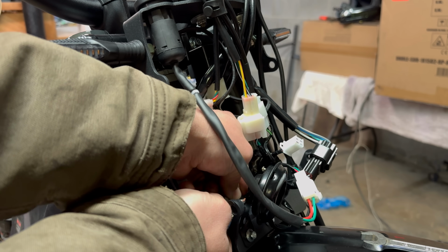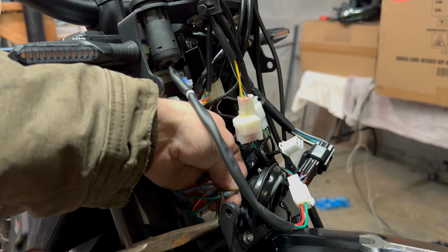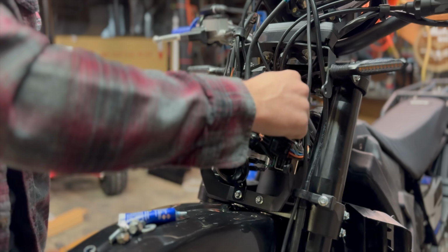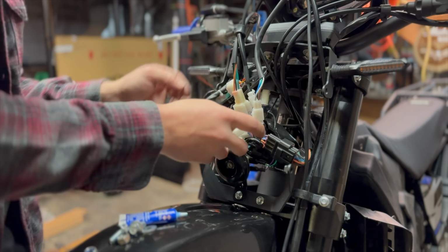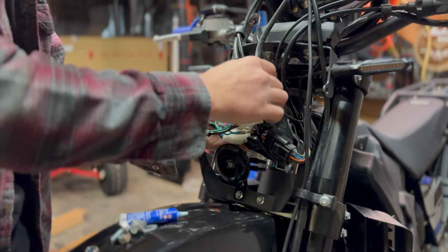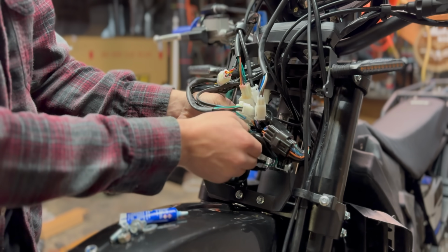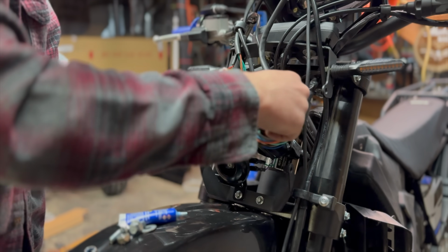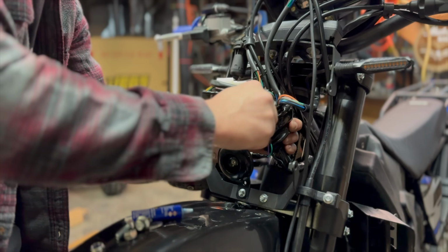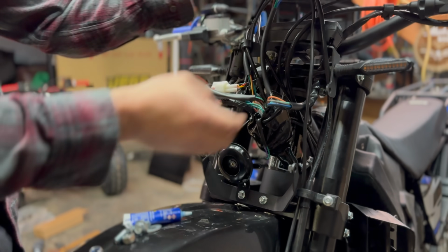You'll feel it pop into place. Use your needle nose. We want to take this big black grommet and try to shove all the wires and connectors into it and then zip tie it down so that everything will hopefully stay nice and waterproof. Hopefully that will help keep water out. Everything stay nice and happy.